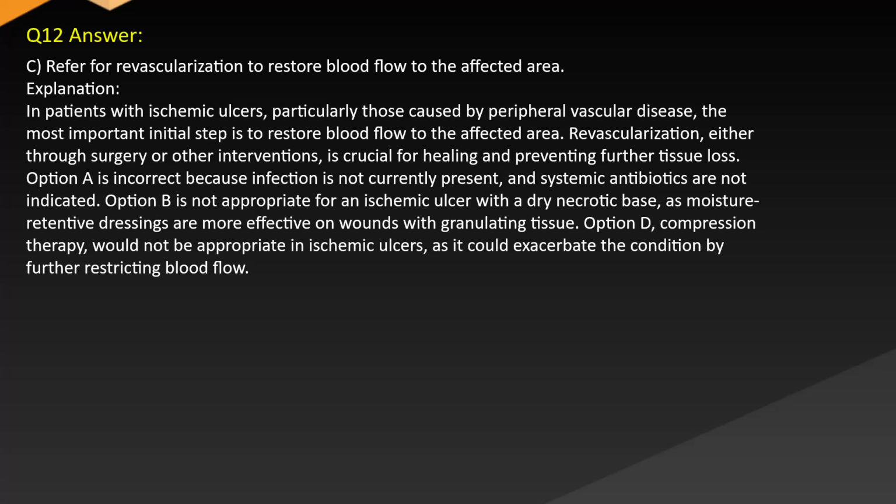Option A is incorrect because infection is not currently present and systemic antibiotics are not indicated. Option B is not appropriate for an ischemic ulcer with a dry necrotic base, as moisture-retentive dressings are more effective on wounds with granulating tissue. Option D, compression therapy, would not be appropriate in ischemic ulcers as it could exacerbate the condition by further restricting blood flow.